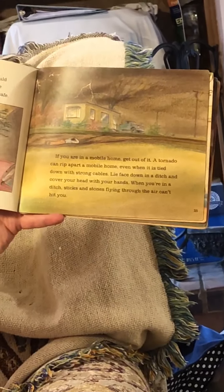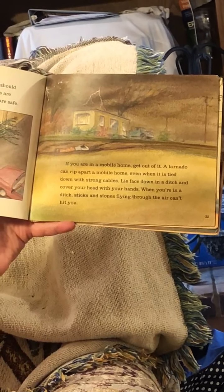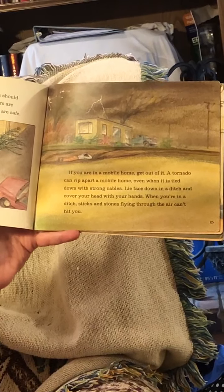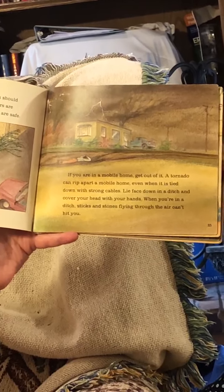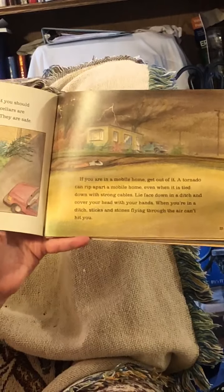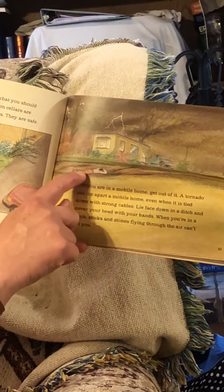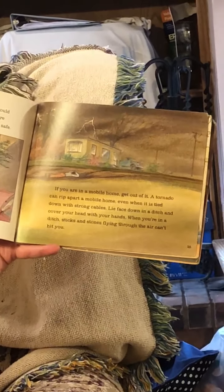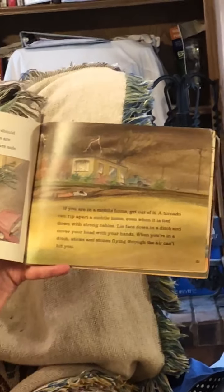If you're in a mobile home, get out of it. A tornado can rip apart a mobile home even when it is tied down with strong cables. Lie face down in a ditch and cover your head with your hands. When you're in a ditch, sticks and stones flying through the air can't hit you. So see how this person is laying down low in this ditch, so that if something flies through the air, it goes over the ditch and it doesn't hit the person.